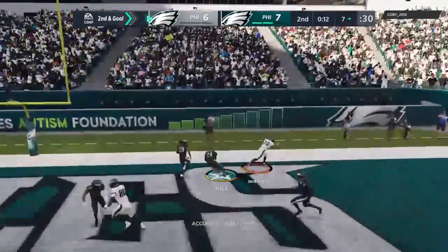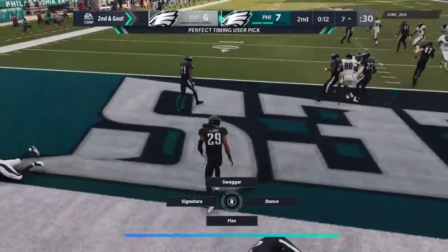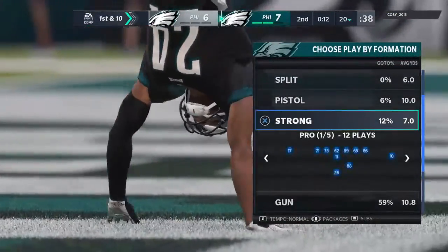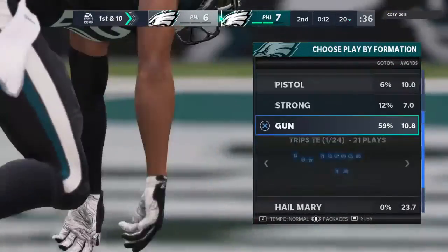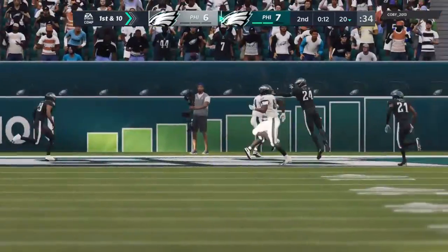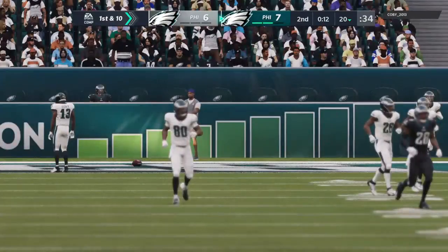Now Wentz again. And oh, it'll be intercepted. Darius Slay with a pick. Wentz's pass intercepted. The Eagles take over 1st and 10 at their own 20-yard line.